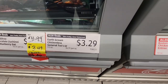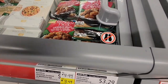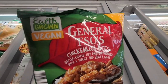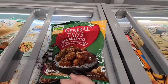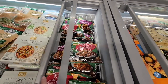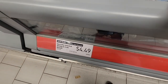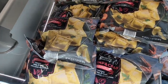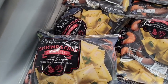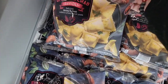Now, $3.29. This is the Earth Grown. These are chickenless nice little bites. So you have the General Tso's chickenless bites. Those look tasty. And this is, I love it. It's vegan. You wouldn't know it. They also have teriyaki, which is another one of my favorite flavors. And our next item at $4.49. The Specialty Selects. This is one of the ALDI brands. It's actually a pretty good brand. Shrimp and crab raviolis. Yes. This would be so good with a butter sauce.